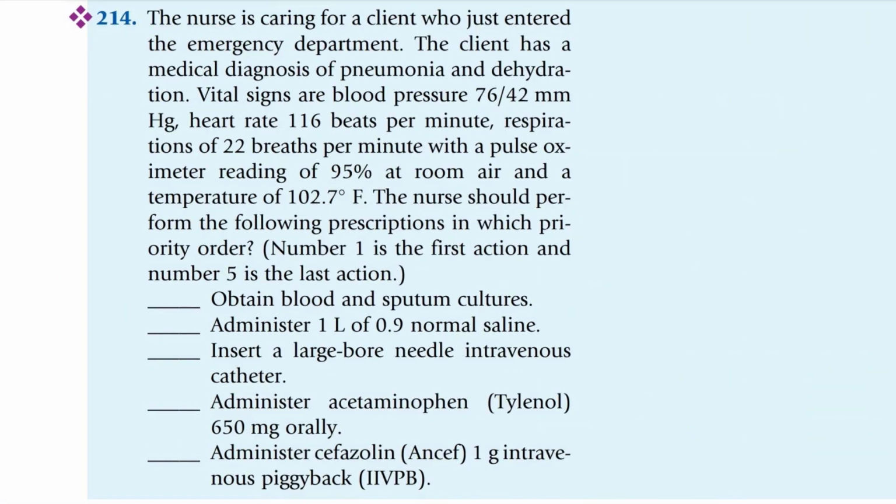214. The nurse is caring for a client who just entered the emergency department. The client has a medical diagnosis of pneumonia and dehydration. Vital signs are blood pressure 76/40 mm Hg, heart rate 116 beats per minute, respirations 22 breaths per minute, with a pulse oximeter reading of 95% on room air and a temperature of 102.7 F.